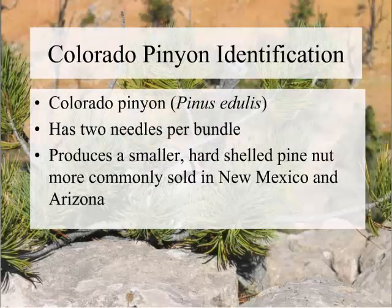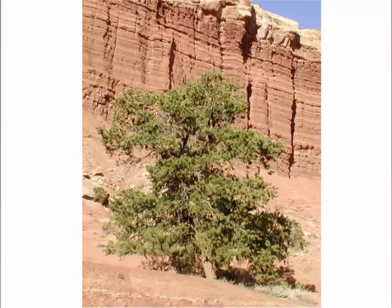The Colorado pinyon, on the other hand, has 2 needles per bundle, and it produces the smaller hard-shelled pine nut that you see sold in New Mexico and Arizona. And according to some, folks who are from New Mexico and Arizona tend to prefer that hard-shell nut because that's what they grew up eating. But folks from Utah often prefer that larger soft-shell nut. People tend to eat them a little bit like sunflower seeds, and take one in their mouth and chew off the seed and spit it out, and it's kind of a good occupation when you're driving long distances. There's a crown of that tree in southern Utah.